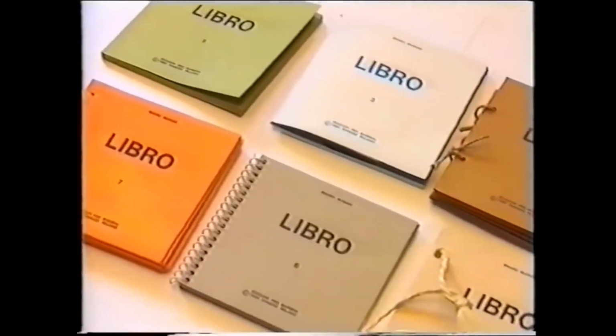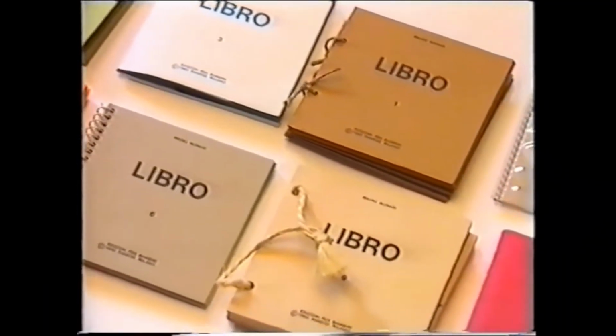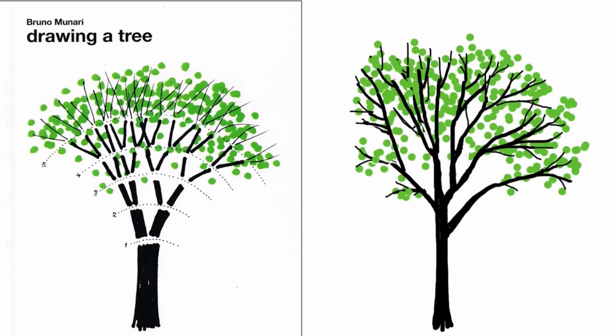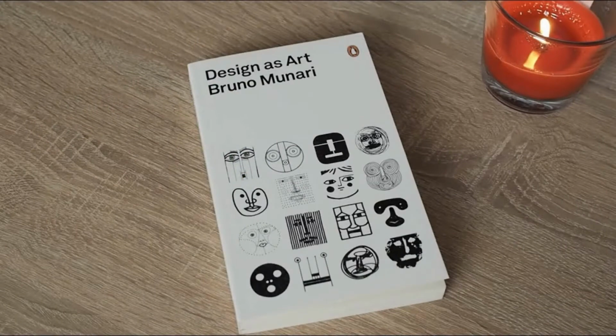Bruno Munari was an Italian artist and designer who was active in different artistic genres such as Italian Futurism and also in avant-garde movements of the 20th century. Since the beginning of his career, Munari had always been interested in the process of producing books. In fact, he wrote several books which are clear examples of his artistic style and designing process, such as Drawing a Tree, Speak Italian, or Designer's Art. Of course, these are related to the general idea of a book, one that you can read.